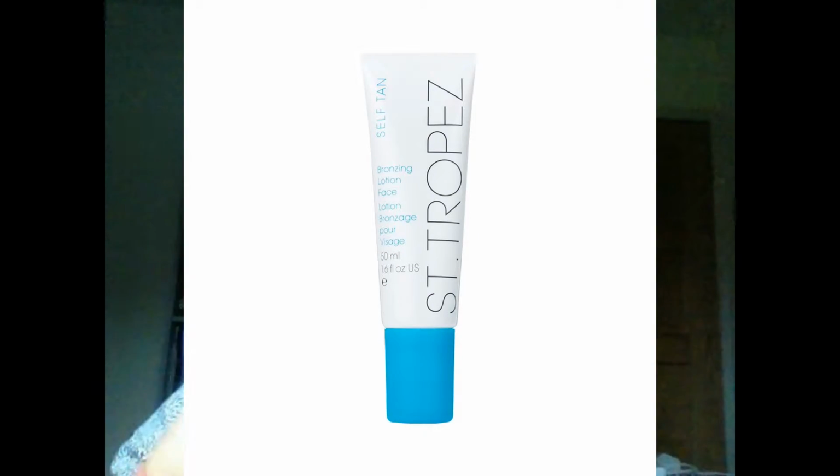If you have sensitive skin, getting a separate face tanner, mixing it in with your moisturiser and using that throughout the week will help too. Another tip is, I'm trying to think of another one.